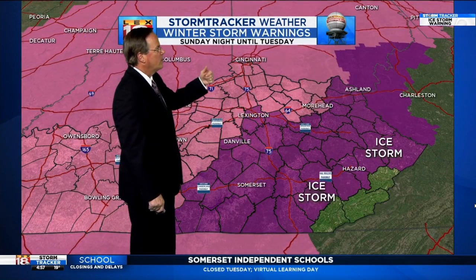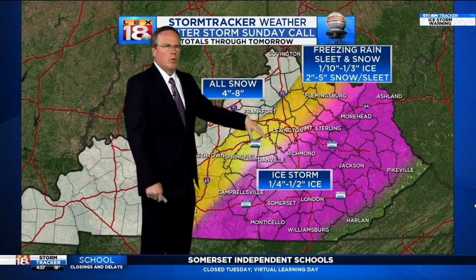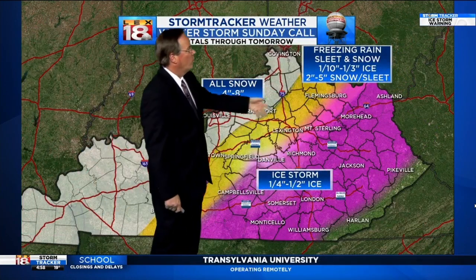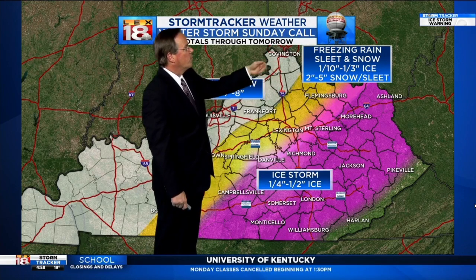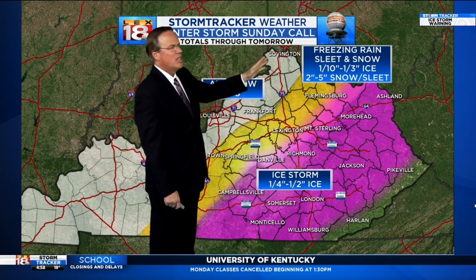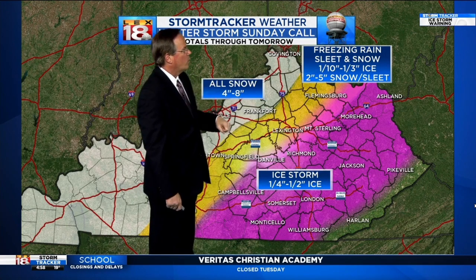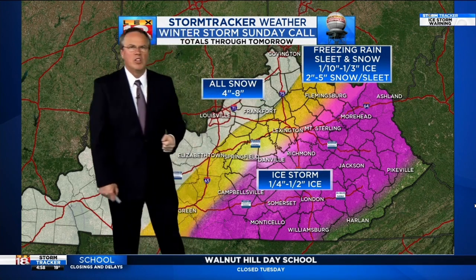But winter storm warnings, ice storm warnings are around. Here's what we're expecting. Again, the ice storm to the south, 1/4 to 1/2 inch of ice. Through the Lexington area, you're talking a mixture of freezing rain, sleet, and snow. 1/10 to 1/3 of an inch of ice. A lot of us may be closer to the 1/10 unless you're headed down towards, say, Richmond. And then a 2 to 5 inch accumulation of snow and sleet.